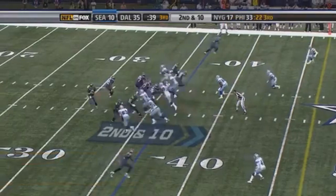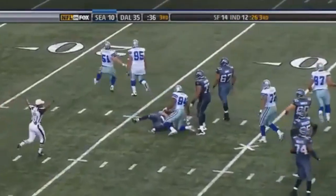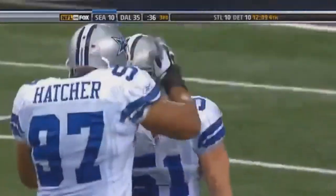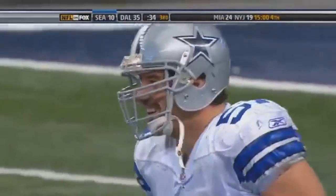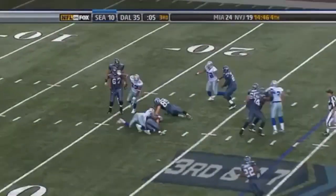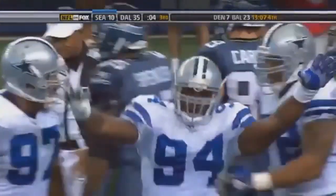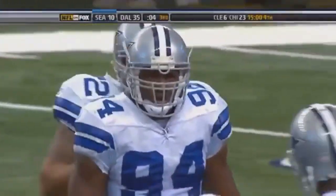Second down and 10. Pressure, and Hasselbeck goes down, and that's Keith Brooking. So Keith Brooking from Atlanta, big free agent acquisition. Second sack of the game and a loss of 7. Third down and 17. Here's pressure again, and Hasselbeck goes down, and DeMarcus Ware with his first sack since the announcement of his new deal.